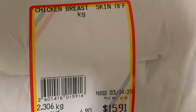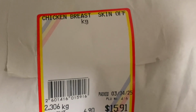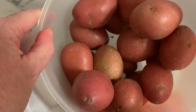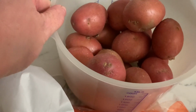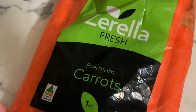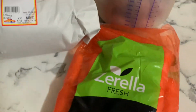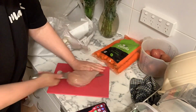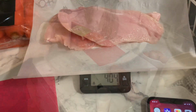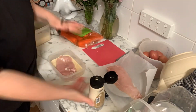One of the Foodlands near a place that I teach Zumba was doing chicken breast for $6.90 a kilo, so I grabbed a couple of kilos. And I've got these potatoes from that food hamper, and I saw this thing on TikTok. Famous last words. My eldest is like, please stop making things you see on TikTok. Anyway, the chicken I have done myself, and that is not something from TikTok. So it's just panko chicken.